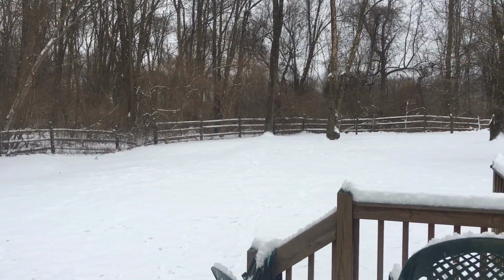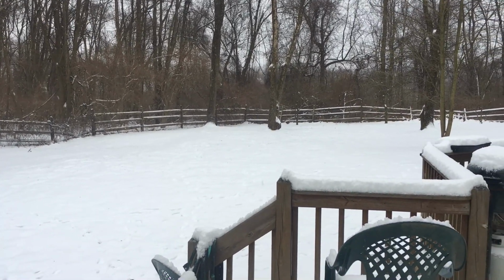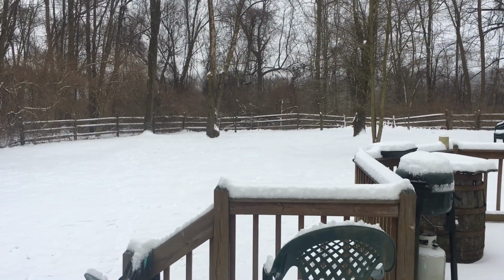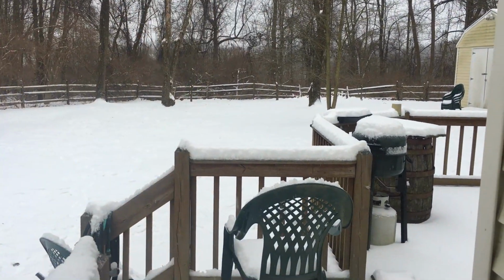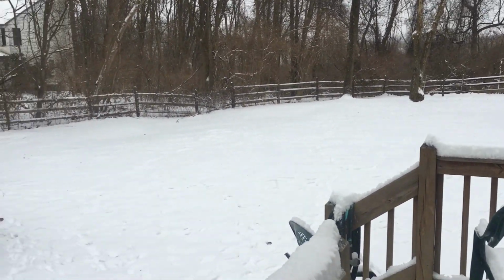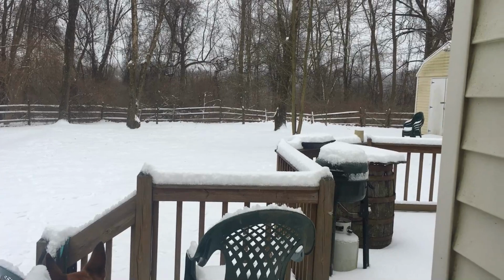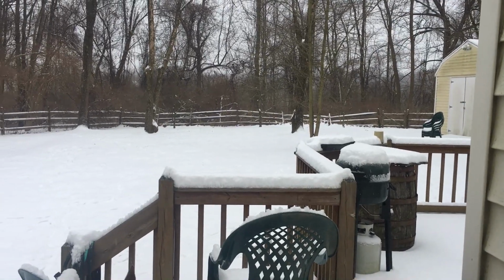So we have snow. It's going to get a nice crispy icy crust, and then I think we're supposed to have more snow. My guess is we got 4 inches. 4 inches less yesterday, maybe a little more.